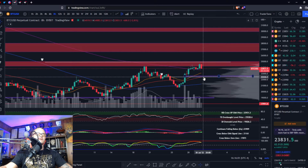The 50 on the 8 hour comes right in at our purple zone. We do not want to break that. If we break that, that's it. I think that's the last rally, and we make new lows, long story short. But let's move on. We'll talk about actual levels and the bullish and bearish cases here in a second.